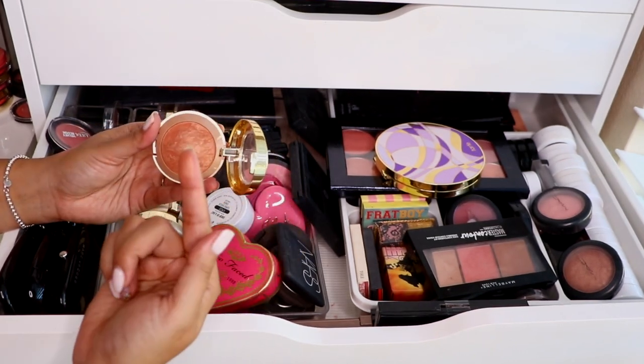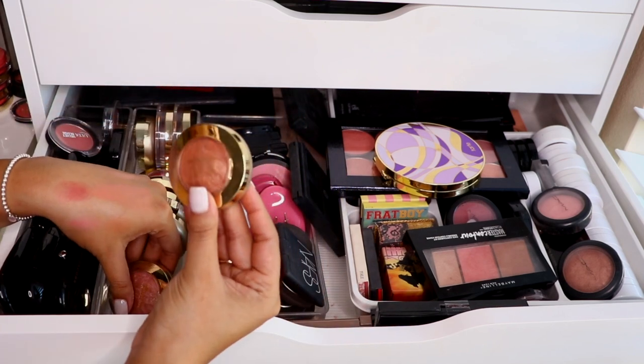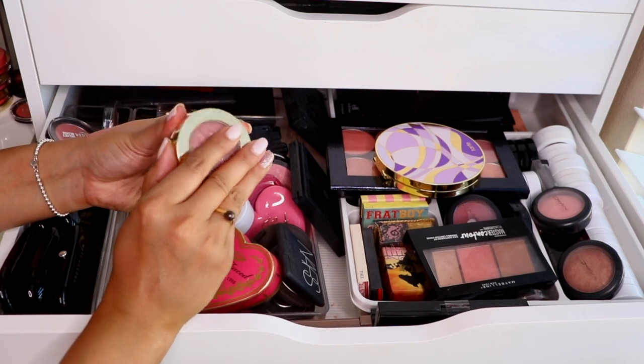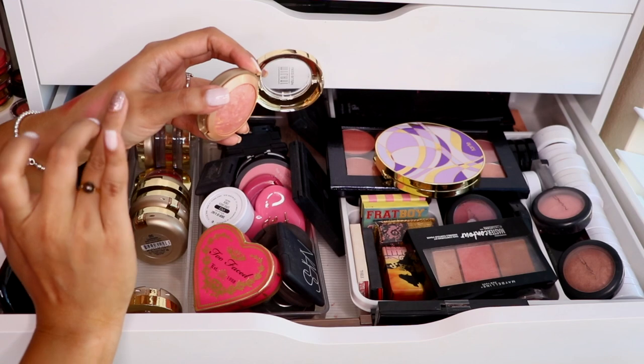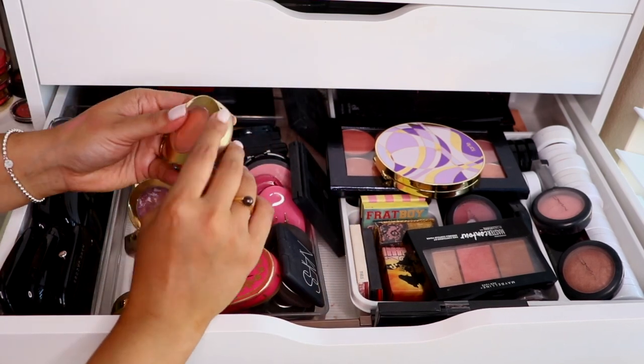This one looks really pretty, though. Let's see. Okay, this one I will keep because I can definitely see myself using a shade like this for spring and summer. This one is Berry Amore. I have a lot of pink blushes. This one is going to the side.